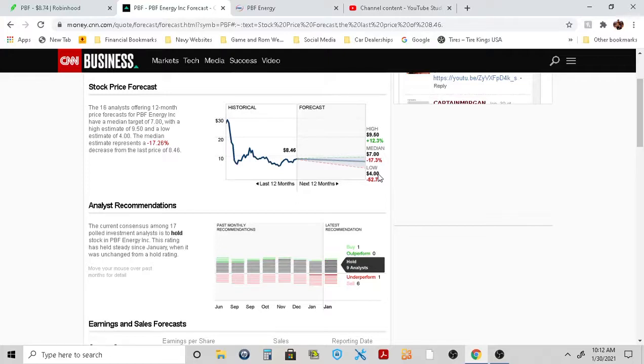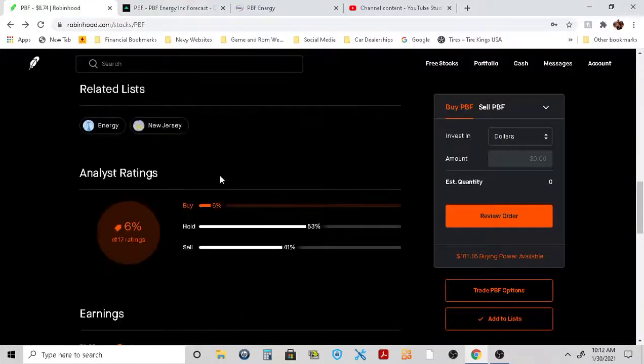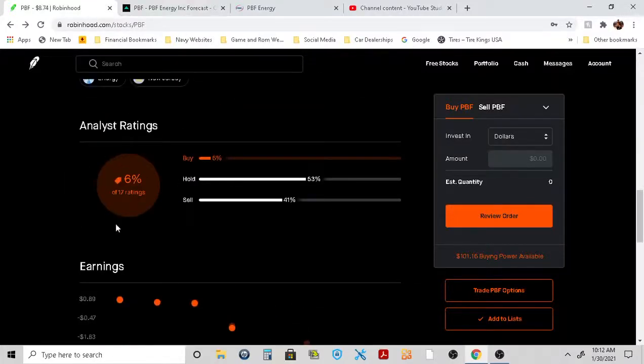And then, as you remember, if we go up from $4 to $8, which is usually around the price range this thing sits at, $8.50 or something like that, we're going to be up by $4 or even $5 times 200 shares. So hey, we're still going to be in the money. Our plan is to actually come out of this deal with about $3,000. As you can see, the analysts on Robinhood give a 6% buy, a 53% hold, and a 41% sell.